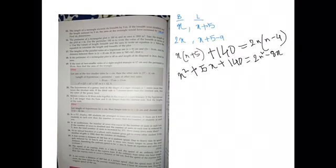Okay. Let's bring everything there. So 2x and minus x become x square minus 8x minus 13x. Something like this. Raj, can you hear me? Okay. Yeah, Raj, tell me, what problem do you have?